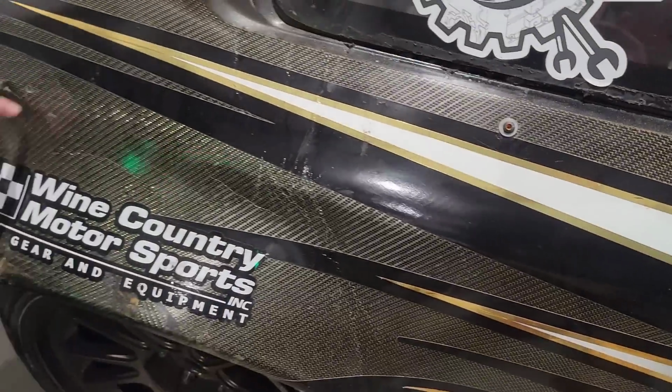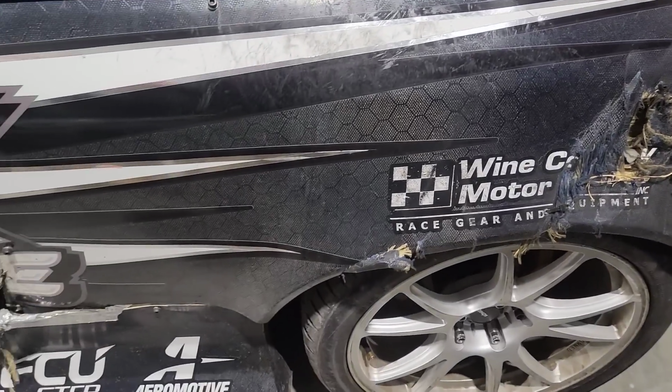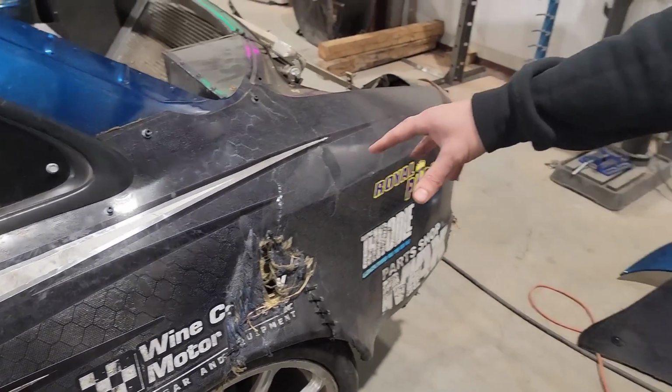This has the gold pinstripes through it. We've run this a couple of years, but we tried this for the first time this year. Honestly, it's not as strong. It looks cool, but it's not as strong as some of the other materials.